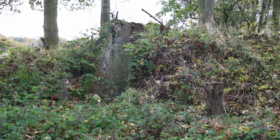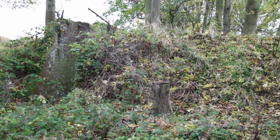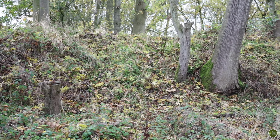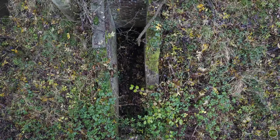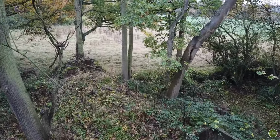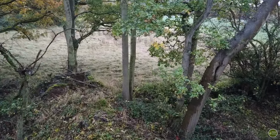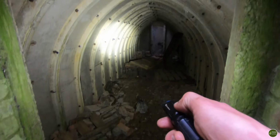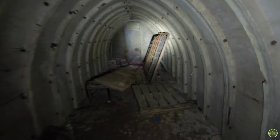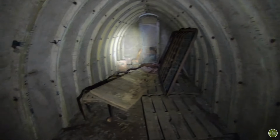Really excited. I've just come over to the edge of the site and I found an air raid shelter. This is different to the blast shelters in that it's got a roof. You climb down into it, then it's got a ventilation shaft at the other end. I'm going to go down and take a look inside. Wow.